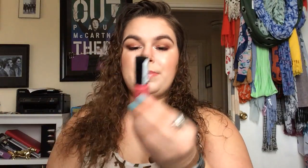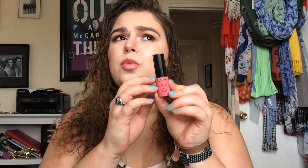This is the NYX Whipped Blush. This is a really pretty pink shade. It's nice again, but this one is a little more pigmented and also a little more powdery than some of them, so it's a little better to use. Then I have the Lacquer & Co.